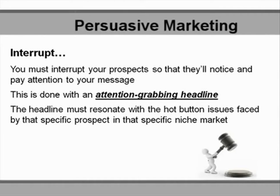Your prospects simply don't care, and you're wasting the most valuable part of the ad with non-compelling fluff. Make the headline hot button oriented, and if the ad is in print, then be sure the headline is the largest type so the eyes go to it first.